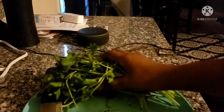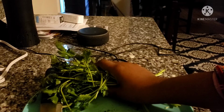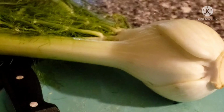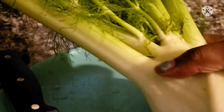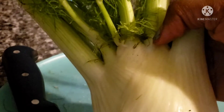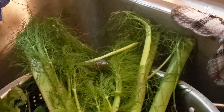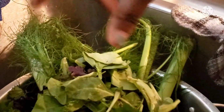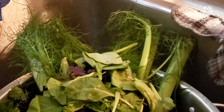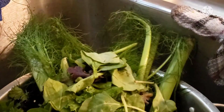Now this is the parsley, and I'm just gonna put it in the strainer to prepare everything. Like this fennel, I'm just gonna wash it off and let them eat it, but I don't think I'm necessarily gonna chop this up. Yes, this is called fennel, and I found it at my little local grocery store. And I'm gonna give them some spring and spinach mix. I didn't wash it yet, but I am. I'm just gonna give them this little bit I have left, because I try to preserve the food I give them for at least a week.